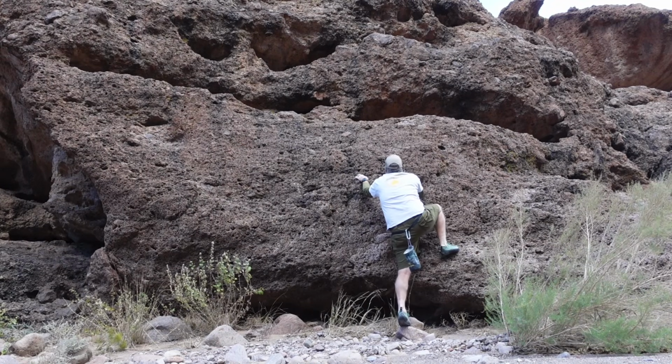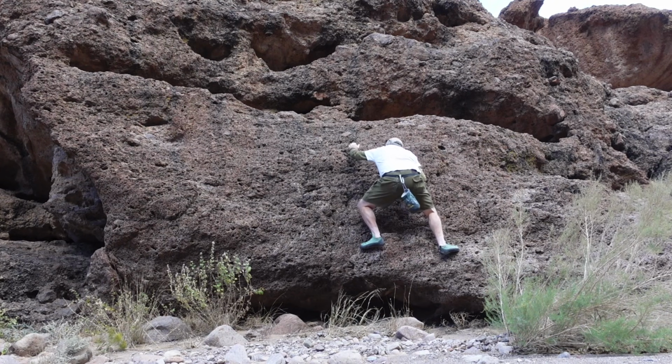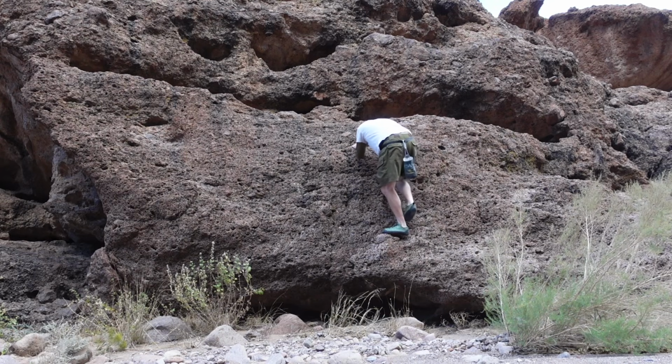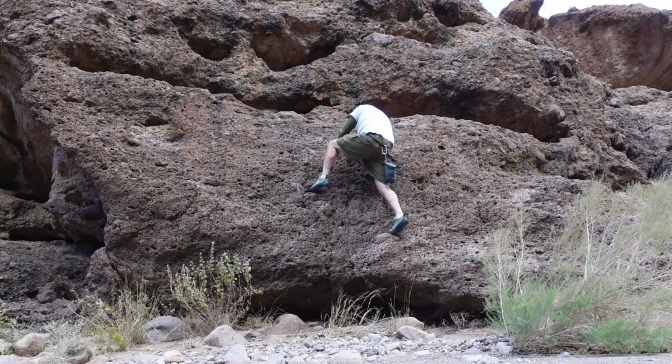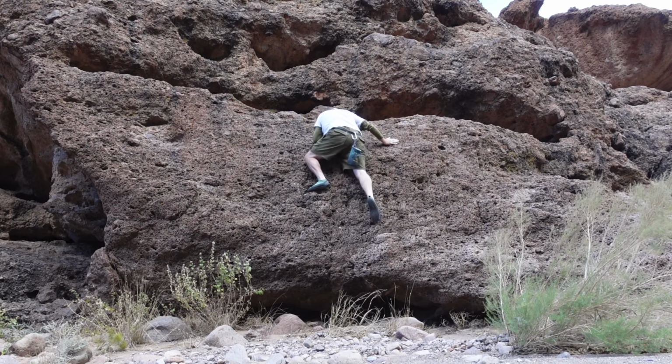The rock here is rhyolite, which is an igneous rock. This whole area was a huge volcanic field at one time, and this particular rock came from a huge caldera, or a collapsed volcano that was here. What makes this so good for climbing is all the holes in it, which came from air pockets which were trapped in the rock. It's also just a super grippy rock, and it makes for just a really fun climbing experience.